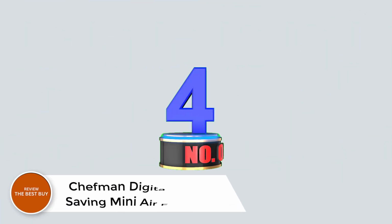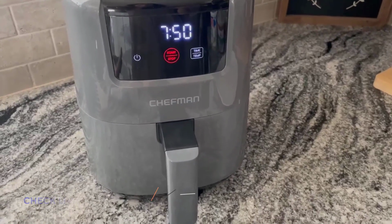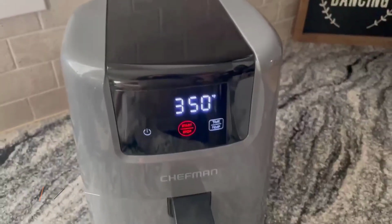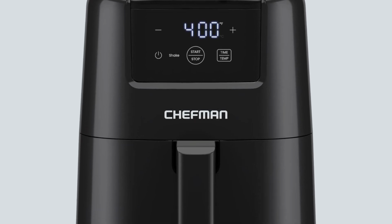Number 4. Chefman Digital Space-Saving Mini Air Fryer. The Chefman Digital Space-Saving Mini Air Fryer is your perfect solution for fast, healthy cooking in a compact design. With a 2-quart capacity and customizable temperature settings up to 400°F, this air fryer can cook your meals up to 3 times faster than an oven.